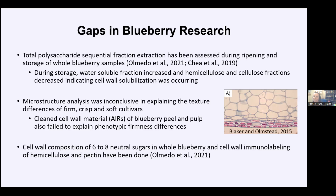Now, other scientists have also looked at cell wall composition of 6 to 8 neutral sugars in whole berry samples, and they have followed cell wall immunolabeling of cellulose, hemicellulose, and pectin at harvest and through storage, and they did see increases in hemicellulose in berries stored for 28 days in cold storage. So again, that leads us to believe that the cell wall is at play.